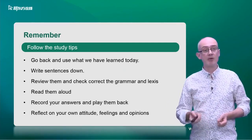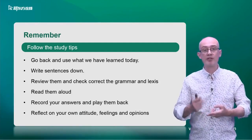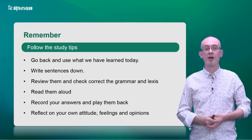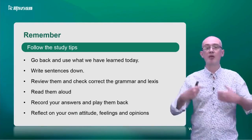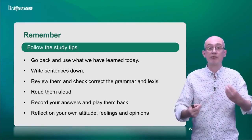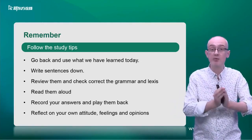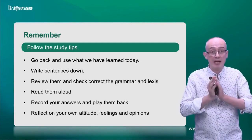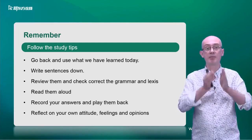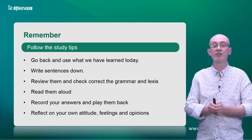So remember, following study tips. Go back and use what we've learnt today. Write your sentences down. Review them, check them for grammar and lexis. Read them aloud. Record your answers, play them back. Reflect on the attitude, feelings and opinions you're conveying. This is not just an answer to one Part 1 question. It's actually loads of language that can be used in all parts of the test, but this is a practice. Train yourself to answer these questions in various flexible ways.